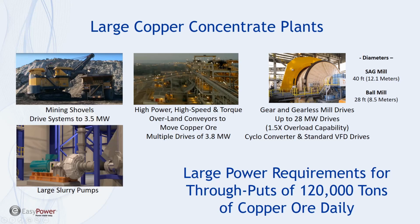So large copper concentrate plants, one of the key points here with this slide is the copper ore is taken out of the ground at some locations, typically an open pit mine, and it's done with electric shovels. Those electric shovels can have drive systems that are on the order of 3.5 megawatts. There's also these trucks will then transport the copper ore to a holding location where it would then be transported to a grinding mill through these overland conveyors. And these overland conveyors can also be equipped with multiple drive systems. And these are typically VFD type drive systems that have ratings up to 3.8 megawatts.